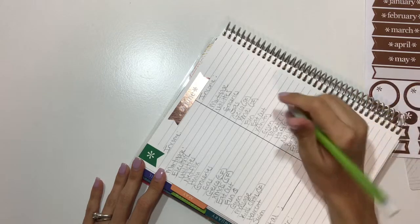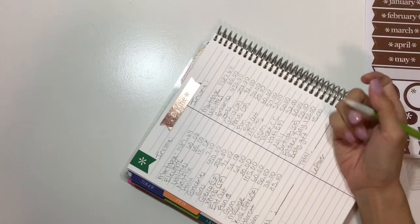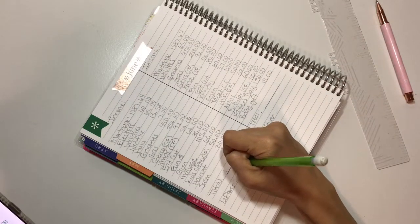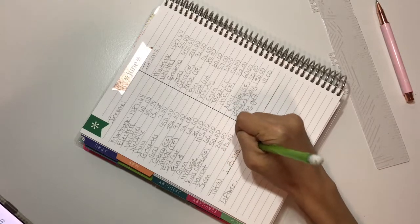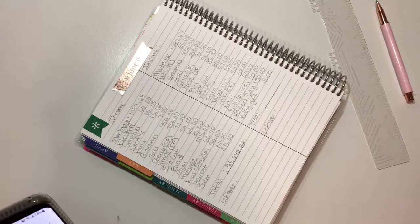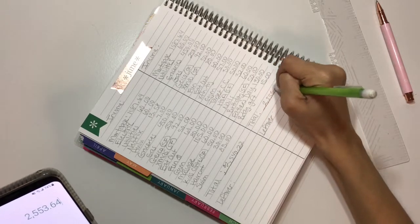So let me just fill this out and I'll be right back. And if I calculate this out, the total here I have is $2,540.22. Okay, for the next one, calculate that. And that is $2,553.64.